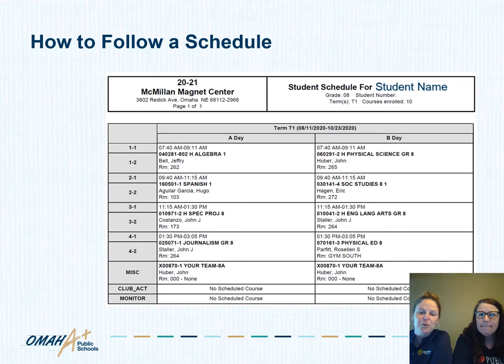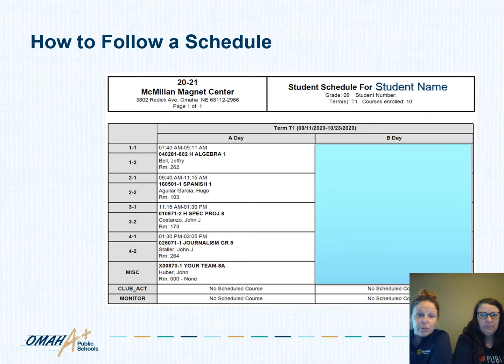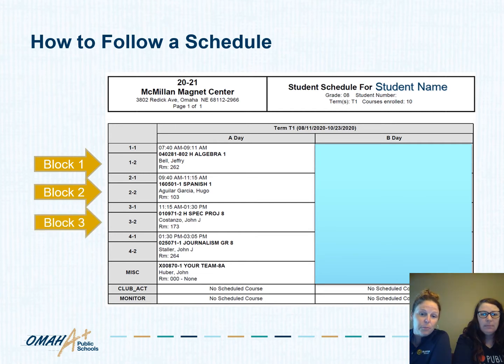All right, first and foremost, let's talk about how to follow a schedule. When you come see us on the very first day of school, you are going to see a schedule that looks just like this. At Macmillan, we run on an A-B block schedule. That means on the first day that you are with us, you will go into all of your A-day classes. You will first go to your Block 1 class, Block 2 class, then your 3rd block class, and then your 4th block class.